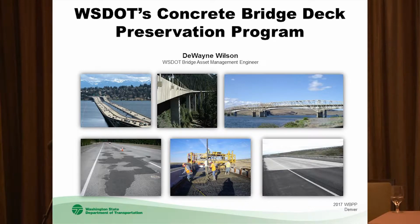But I have an overview of the Washington State DOT's bridge deck program. My particular role is asset management engineer in Washington State DOT, so I'm doing all of the bridge preservation. Preserving our concrete bridge decks is one component of that. We have some history there.